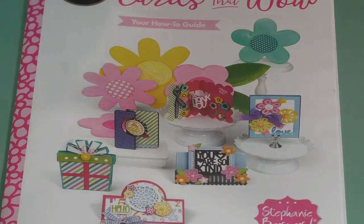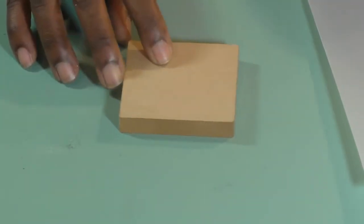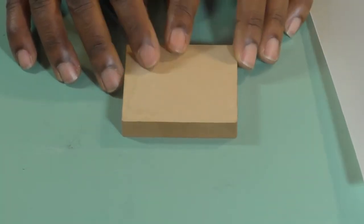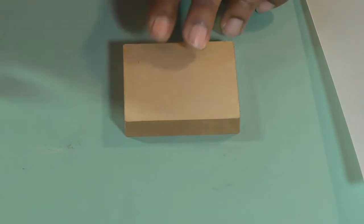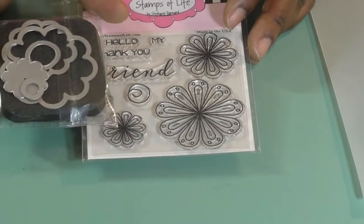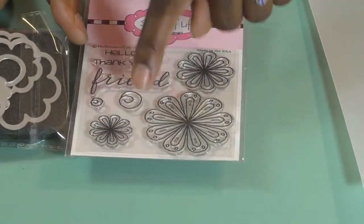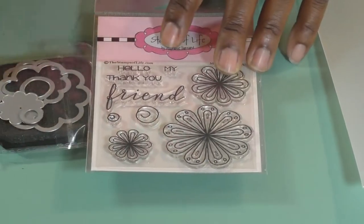Anyway, we did get a kit in her class, and it came in this beautiful envelope. So, just what did Miss Stephanie give to us? She gave us a stamping block. Just have to peel off the brown, and then it looks like a 3x3 stamping block is underneath. We got the cutest set of stamps. And to go along with those cute stamps, we got the dies to cut out all of it. All the flowers and the 2 little circle pieces. Thought that was really cute.